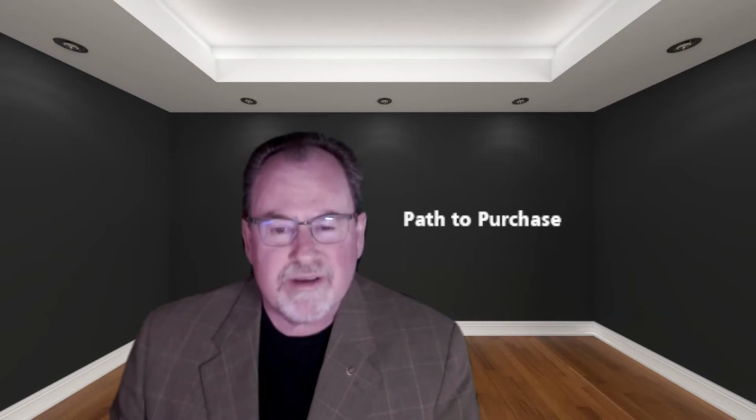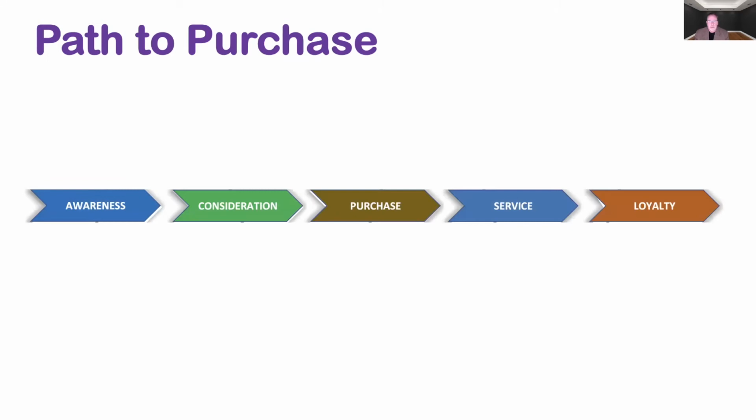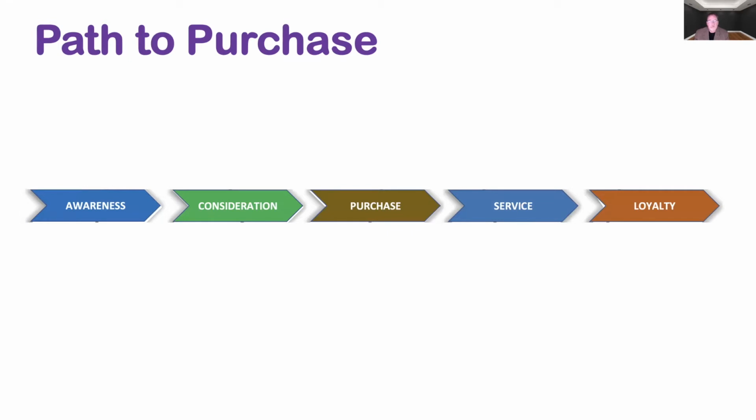They will look for the information that they need to be able to help them in their process of meeting their need. So I promised to talk to you about the path to purchase. Let's have a look at that right now. In the retail world, mostly, path to purchase talks about moving the customer from where they identified their original need to satisfying that need and becoming what we call loyal or a champion of the service. And as they move through each of those stages, and in this case, it's awareness, consideration, purchase, service, and loyalty, they will access various sources of information to be able to help them move their way along this process.